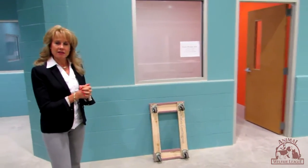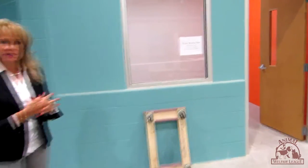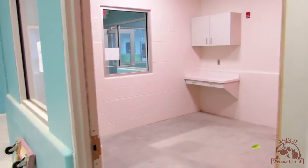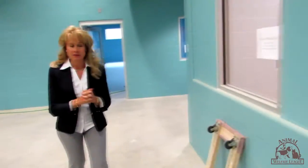So if you find a cat that you really want to look at and play with and see if it gets along with the family members, you can come inside this room, sit down with your family, and take your time and get to know the cat and make sure that's really your forever pet.